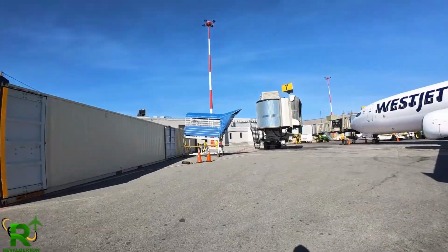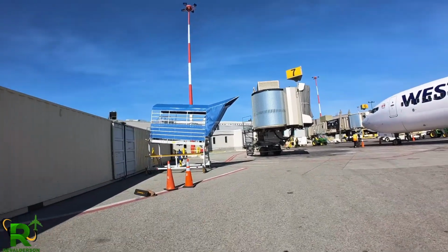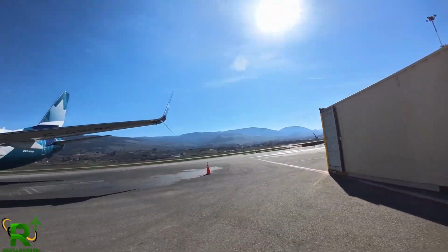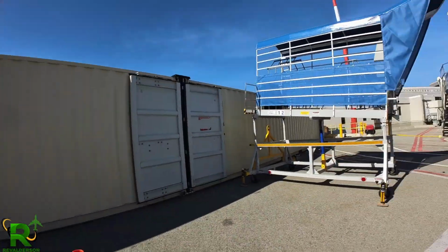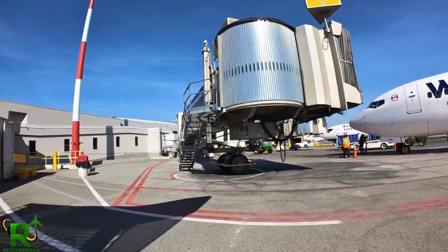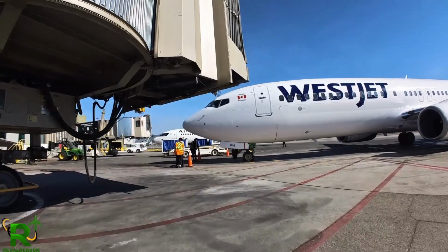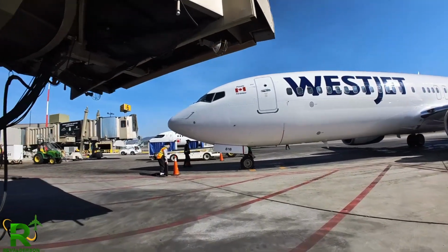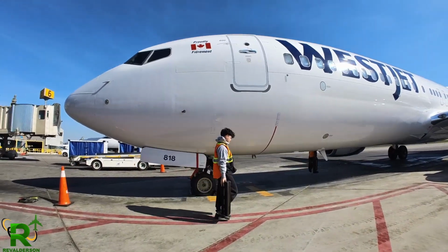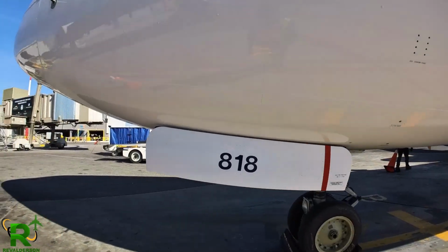And then when approaching the plane, at all times you want to walk at 90 degrees, meaning you start 90 degrees from here, straight up pretty much to the front, to the wheel of the plane here, and then you can walk across. That's clear of, as you can see on the plane, the ingestion hazard section of the engine.